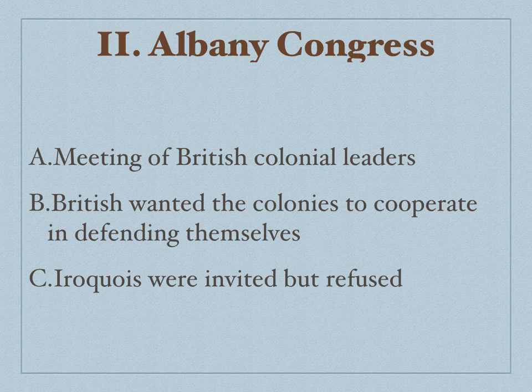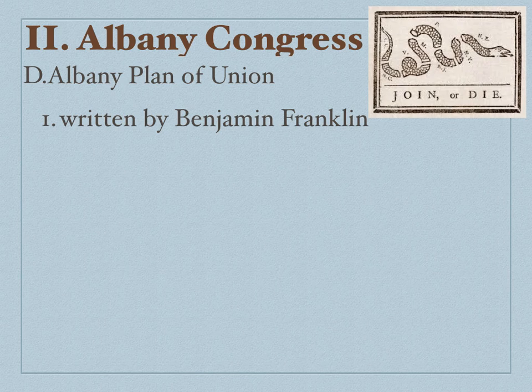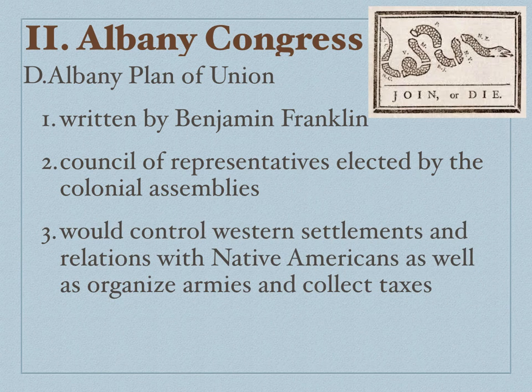Now, Benjamin Franklin was in attendance, and he is the one that proposes the Albany Plan of Union. This is what the Albany Congress put together as their proposal to create this united Congress. They proposed creating a Council of Representatives that were elected by colonial assemblies. So this would be people from each of the individual colonies that would work together to control Western settlements. They would be in charge of the relations between the Native Americans and the colonies. They could organize an army to defend all 13 colonies, and they could collect taxes for the group. So the goal here would be to unite them together.